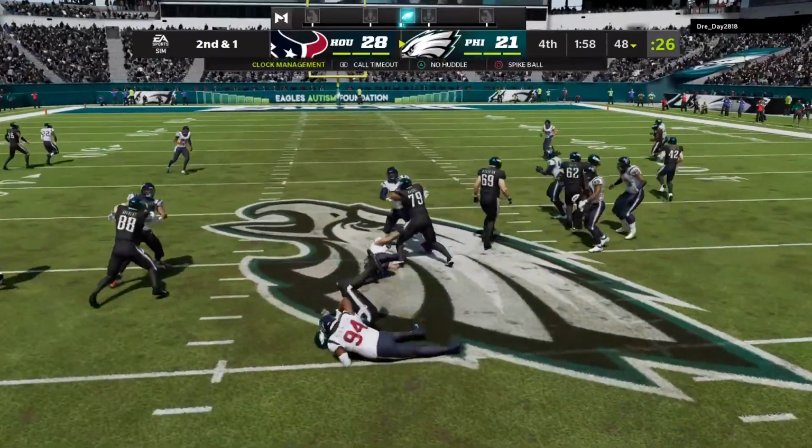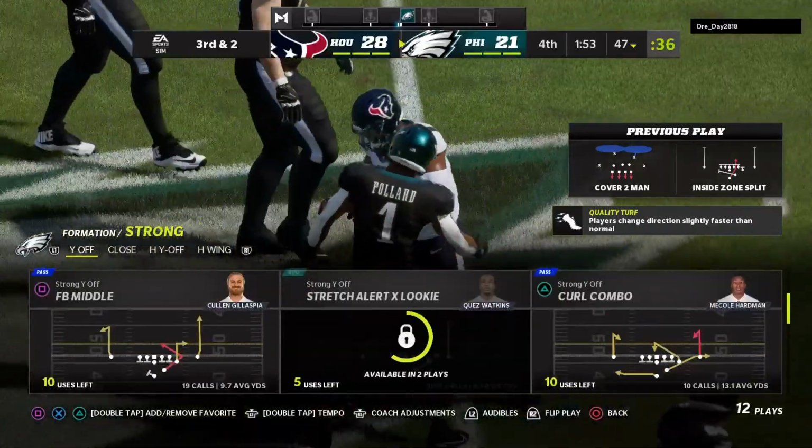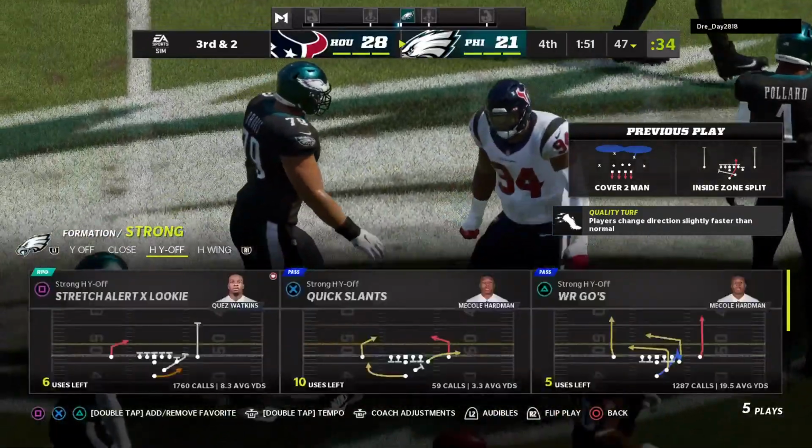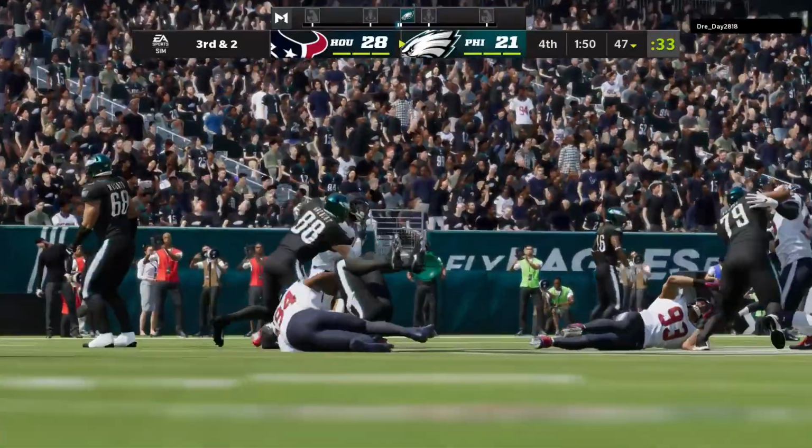They go back to Pollard on 2nd down. And this Texans defense, they're all charged up now. They stop him behind the line for the 2nd straight play. He winds up giving a yard back there, and now it's 3rd and 2.